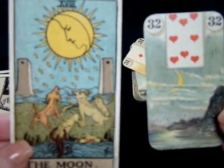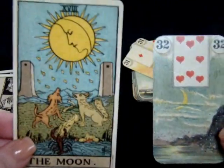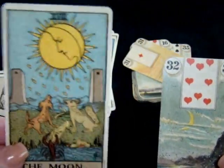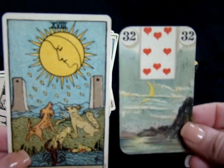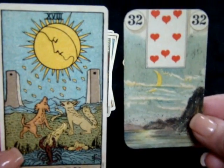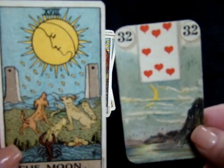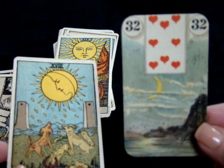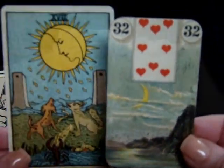The moon card also, this is about illusions. This is not. Some people say it's like the psychic realm, and some people will read Lenormand that way, but basically the Lenormand, it can be like dreams, dream work, night, but it also can mean your reputation, how people see you, kind of the face you put out to the world.